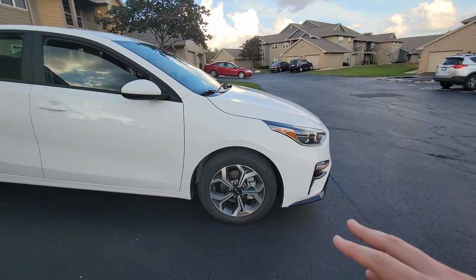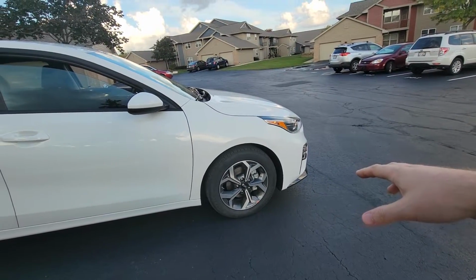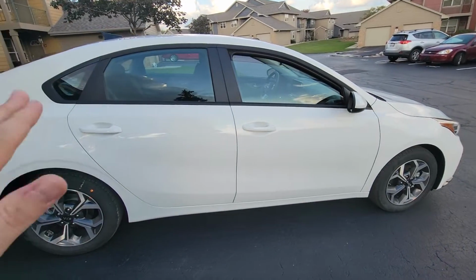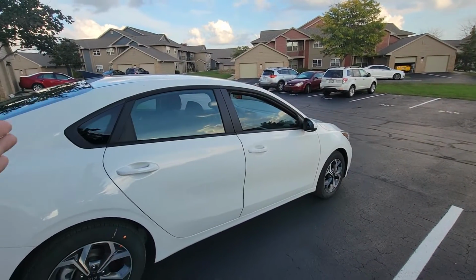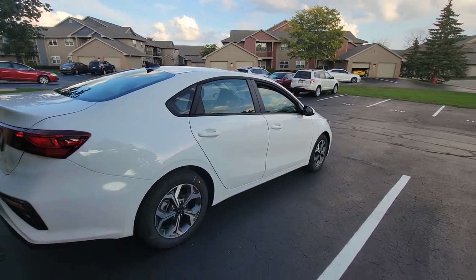If you get the GT trim, which has the turbo motor, which this is not, you can get 18-inch alloys, and those look nice, not gonna lie. Going around the side here, you do see the window trim is just black. If you step up to an EX, you do get silver, but I still do like the roof line and profile, like how it cuts right there specifically. And I think the side profile looks pretty good.